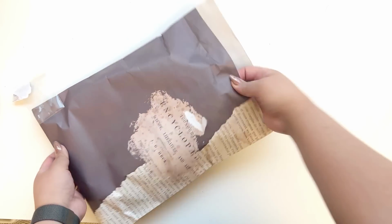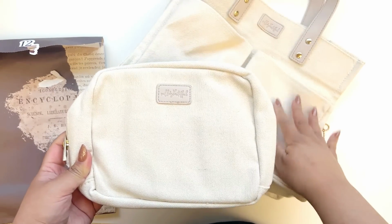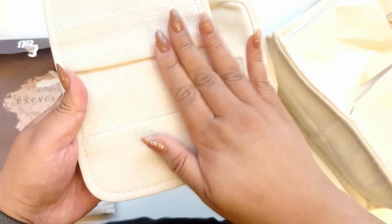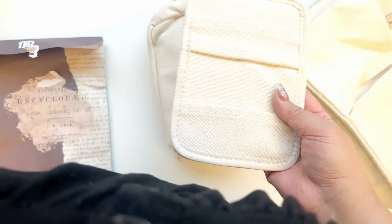So we are going to open up the bag, and you get a matching organizer pouch to match your new VB tote. Look at that. Look how perfect it is. So matching, perfect match. This organizer is very, very roomy inside. You can stuff this to the max. It has little compartments, and it has this divider insert. And let me show you how to use this.